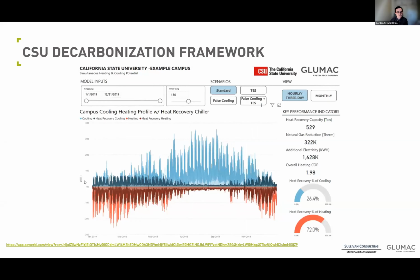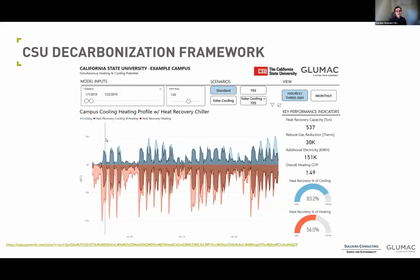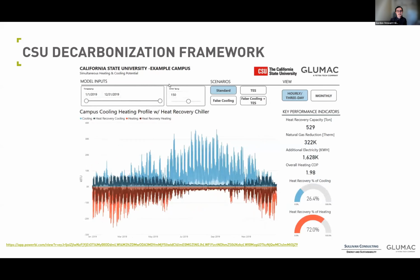So this plot is looking at that annual heating and cooling load profile. The darker red and the darker blue is where your heating and cooling loads overlap enough to allow for heat recovery. So you can recover heat from the cooling loops and transfer that in to provide hot water to the campus. You can see, as we change, we can drill down into individual hours of the year, as well as look at it from a holistic view to see if there are specific times. And then the lighter red and the lighter blue is going to be your peak times when you might be relying on other systems.